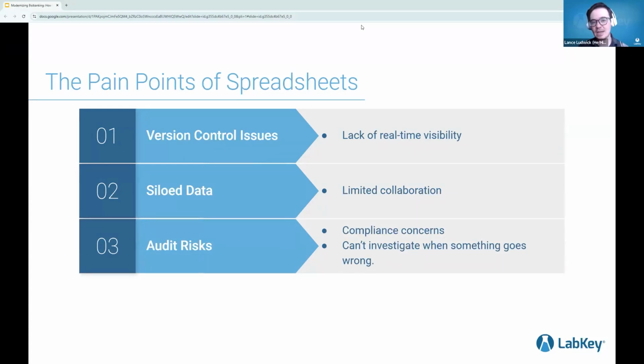You'll have missing timestamps, you won't have a chain of custody, and there's no immutable logs. This leads to a lot of compliance concerns or a complete inability to be compliant in the first place. Without audit trails or sample lineage, it's hard to pass any inspections that you may have. And it also poses a really high risk when something goes wrong because it makes investigating results that are incorrect or finding where a missing sample is a lot more difficult if you don't know the full life history of a sample.